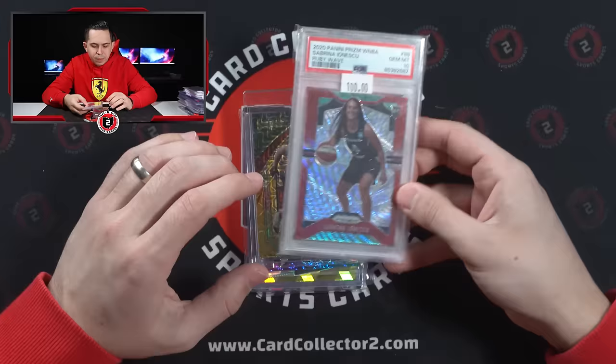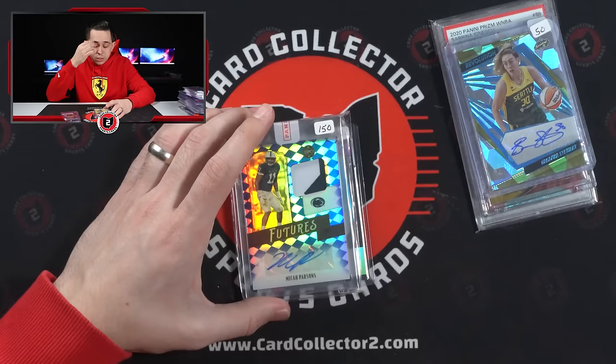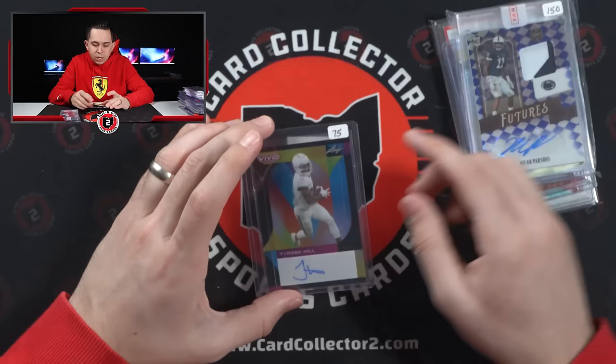Watt, Sweet Level Gold out of 10. Tyreek Hill auto out of 9. Brianna Stewart auto, 50 of 50. Again, another one of the stars of the WNBA. Parsons Rookie Patch auto out of 25. Penn State stuff actually sells pretty well, and Parsons and the Cowboys sell well, so I feel like that's a pretty fun one there. And then another Tyreek, 2 of 5. Just can't go wrong buying Tyreek autos.